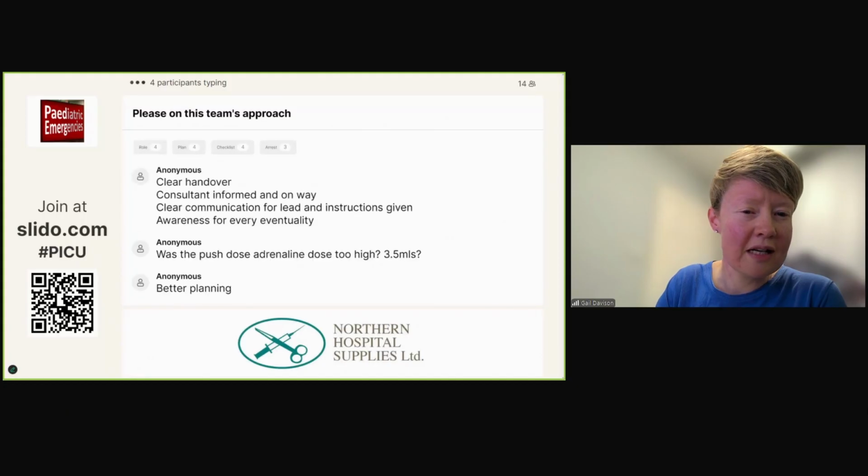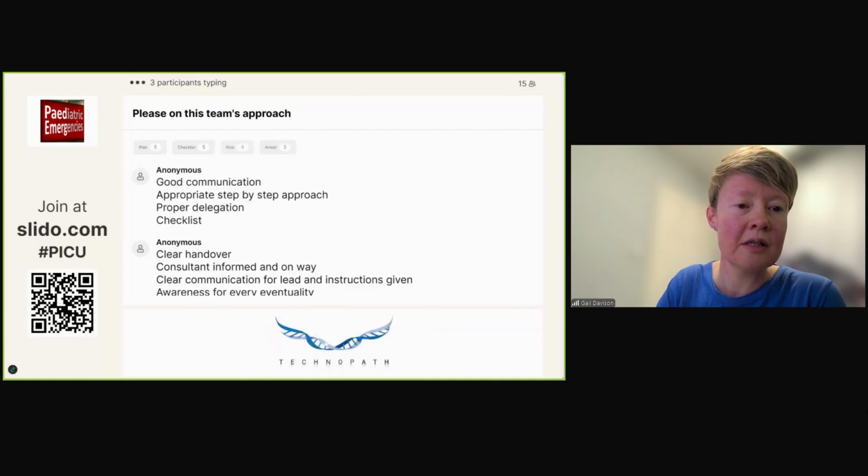Was the first dose of adrenaline too high? Well, it's 0.1 mL per kilogram and the child was 35 kilograms. So that's why it was 3.5.